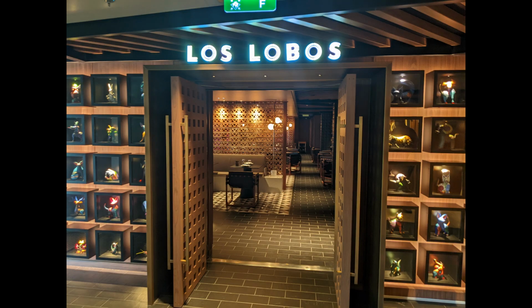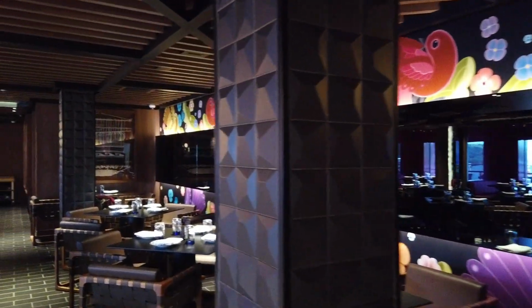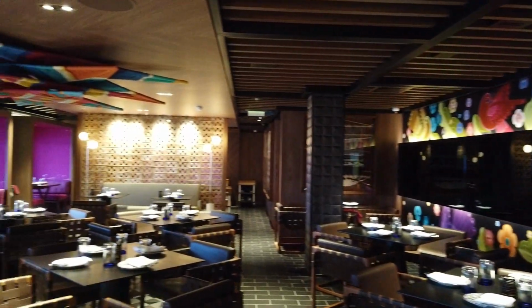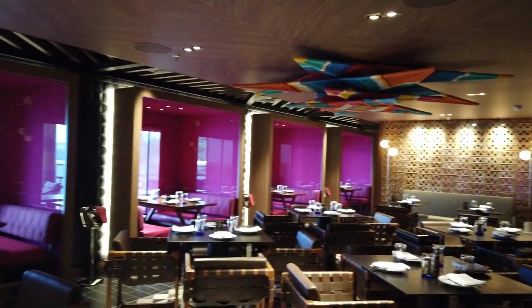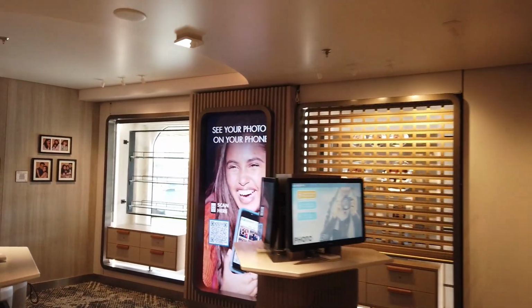Directly across from the Local entrance is Los Lobos. We saw the outdoor seating for this. This is the Mexican specialty restaurant. So again, this would be included if you purchased a specialty dining package, or you can pay by the item a la carte. Back to the photo gallery.